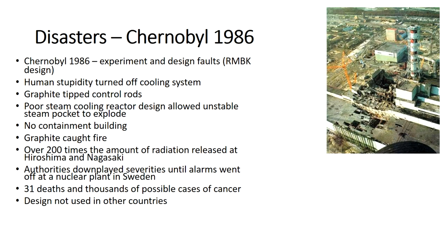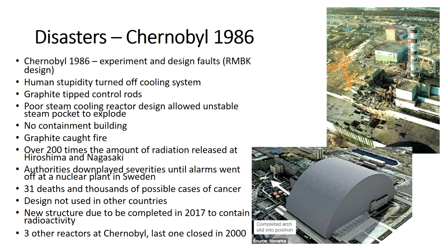So this type of design is not used in other countries. In 2017, they put a new structure to contain the radioactivity. That's the new structure, and three other reactors were closed in 2000 in Chernobyl.